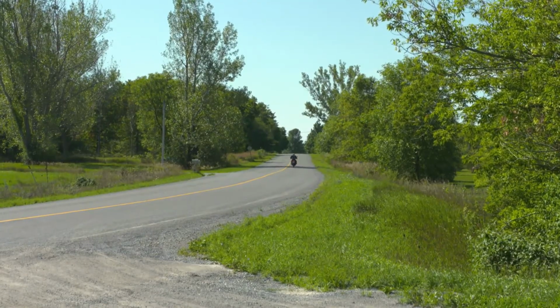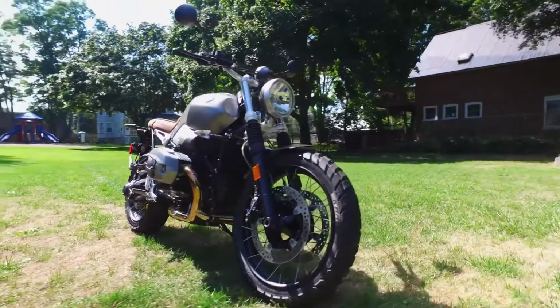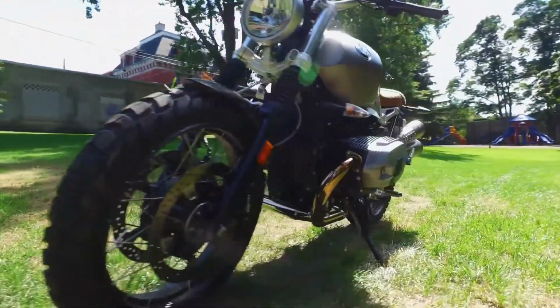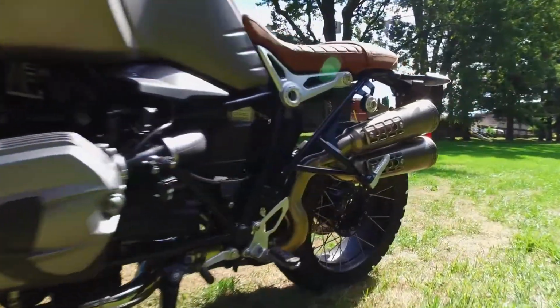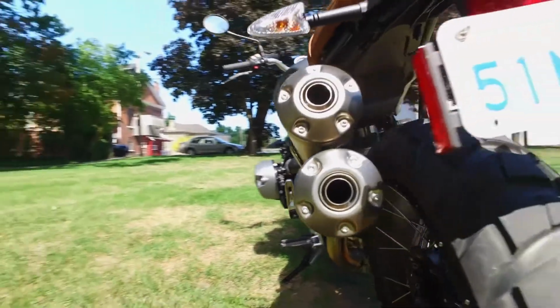One of the things that really impresses me is just the cosmetic approach to everything. It's pretty special. I can't remember the last time we saw a brown saddle next to a matte finish, and then blacked out everything else. What did you think of just the cosmetic fit and finish?